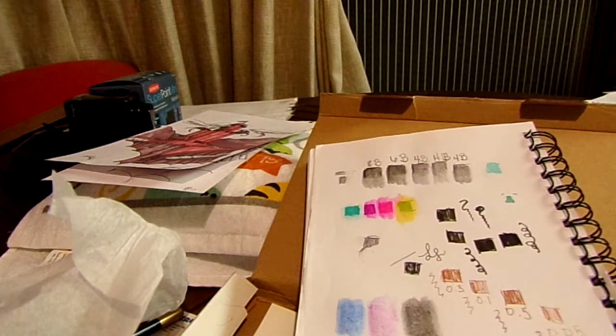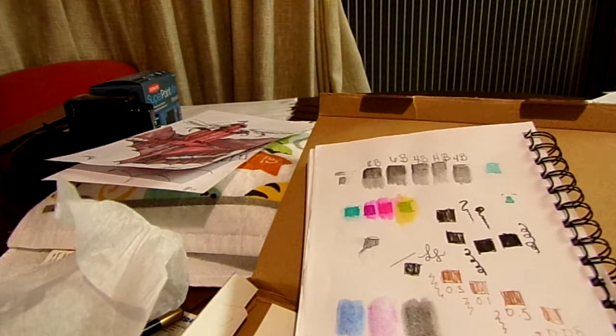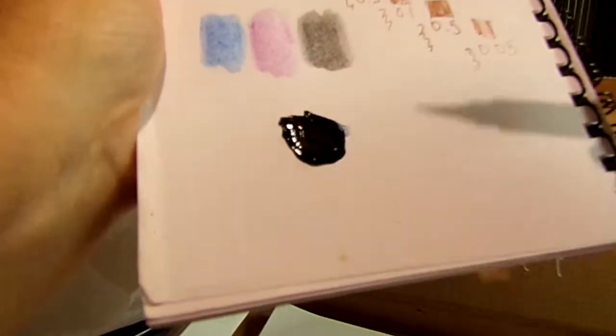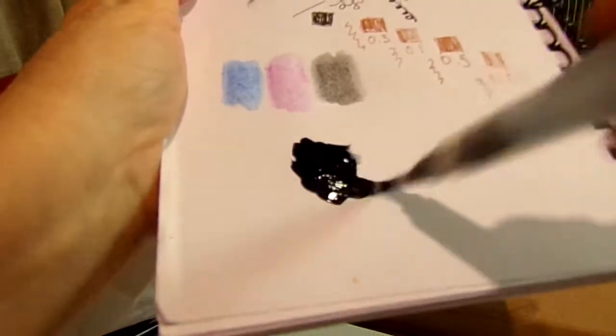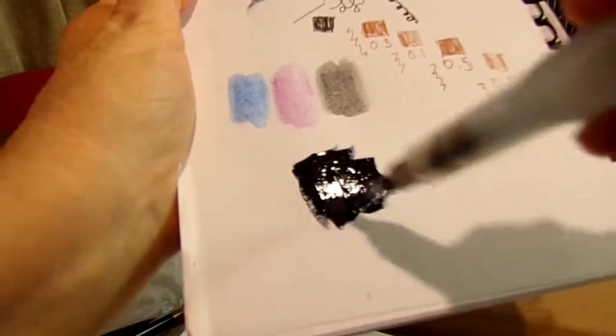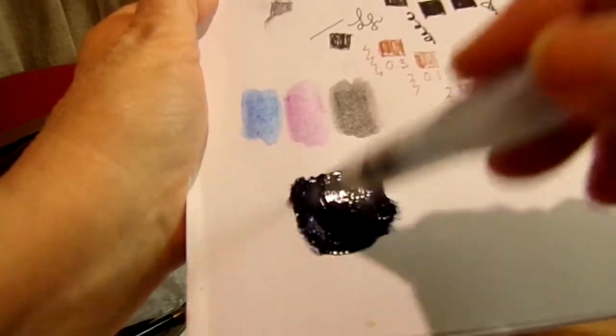Just a smidgen. Oh, I think this one's black. Just a smidge. I don't want to. There we go. Don't want too much. There we go. That looks like a black. What does it look like to you? It looks like a black to me. Well, I'm going to have to keep this. That's really nice. Nice. It's thick. That's black.